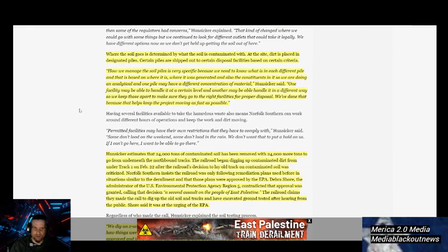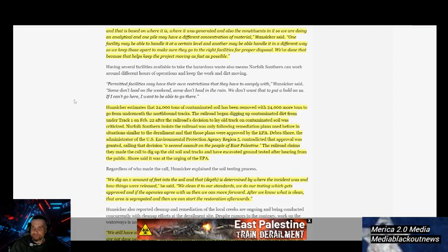Like I said, I don't believe they test every section of soil and group it by what contaminants are in it. It's all contaminated. Anyways, let's see here. Hunsaker estimated that 24,000 tons of the contaminated soil has been removed, with 24,000 more tons to go from underneath the east northbound track. So, I mean, they're guessing it's going to be the same amount, but you get the gist on that side.